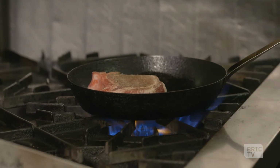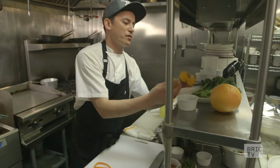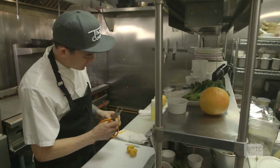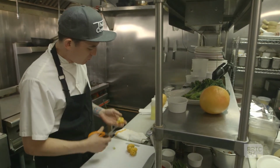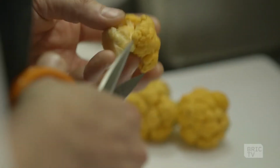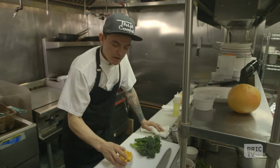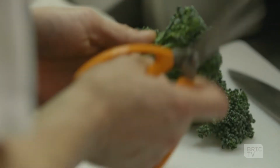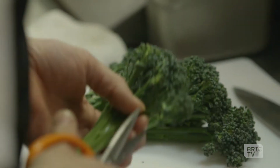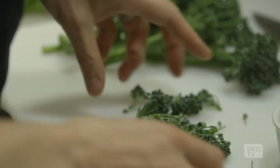So while our pork is searing, we're going to break down the rest of our veg. We're going to start with this beautiful baby orange cauliflower. Being that it's so small and delicate, my choice of weapon are scissors. And we're just going to cut off these florets. Just takes a couple of seconds. So because our cauliflower is so small, I'm gonna break down the broccolini to kind of match the size of that so that it's consistent and uniform.